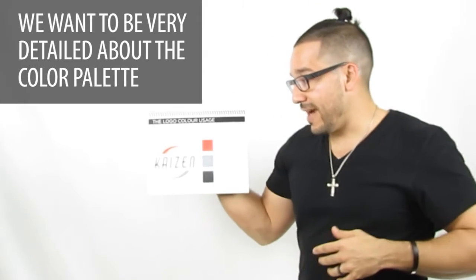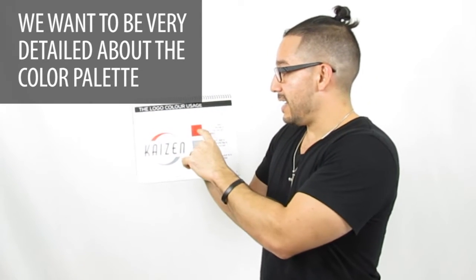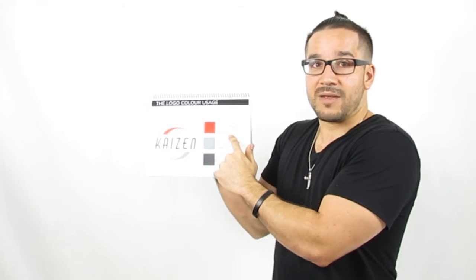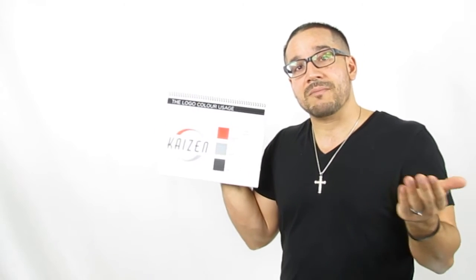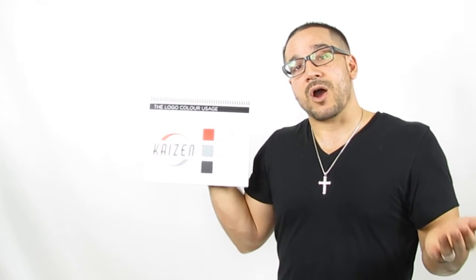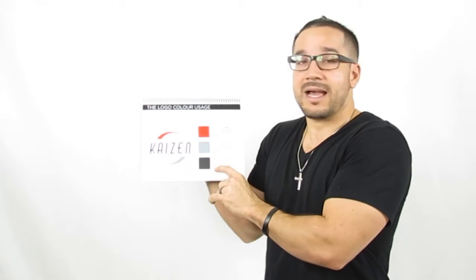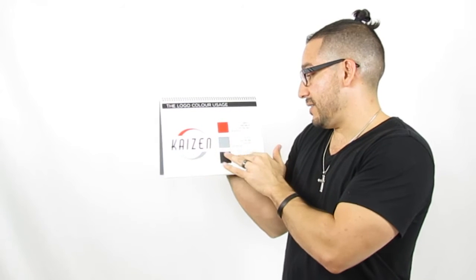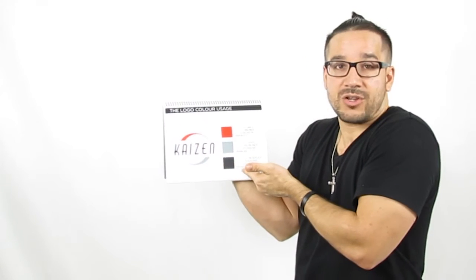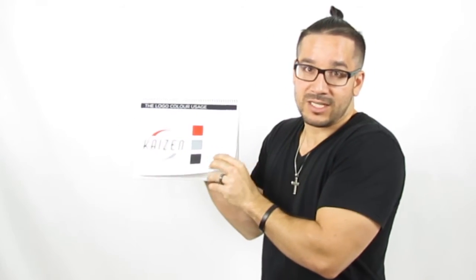Then we want to be very detailed on what the colors of the company are. This particular red has these codes. It might be Chinese to you as the business owner, but another graphic designer taking over the brand needs to know exactly which type of red, gray, and black this is. Actually, this is black, but we want to make sure the graphic designer knows we're using black for this, because there are different shades of black and different shades of gray.